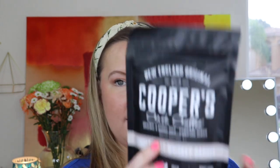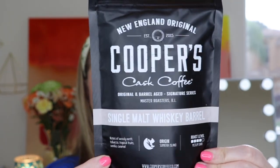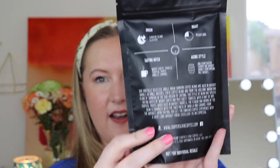Again, this is what it looks like. So we get 4 coffees, each 4 ounces in this as well. And how about we start with this one? So this is the single malt whiskey barrel. So that is what the front looks like. And again, the back has all that information. That's super easy to read and super helpful.